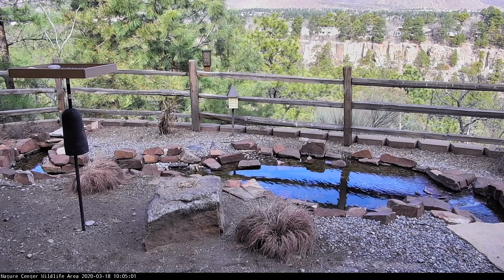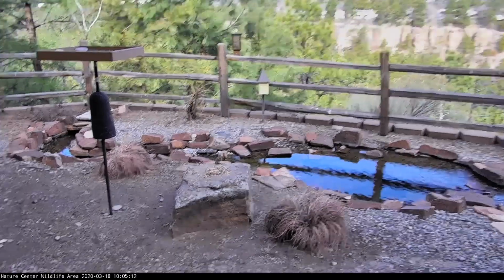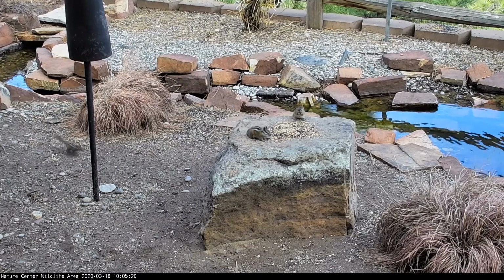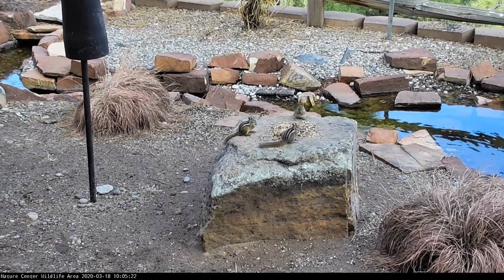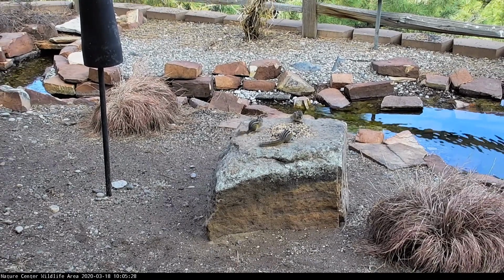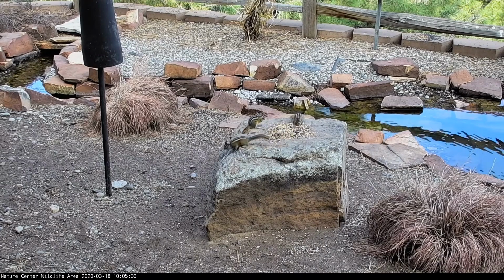So on one of the rocks here right in the front of the pond, is a place where we have some chipmunks right now. Let's zoom in on that. You can see there's a couple of chipmunks that are attracted to the seed, a little handful of seed that we put out on that rock just to give them a treat early in the morning. So we've got 3 chipmunks scurrying around there.